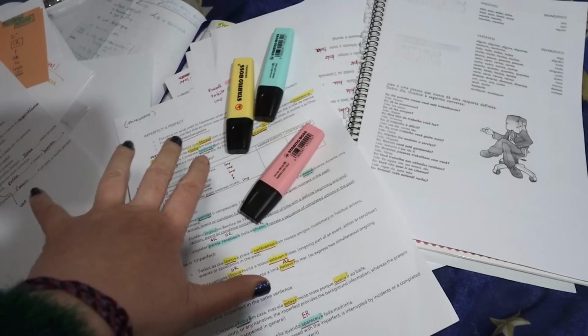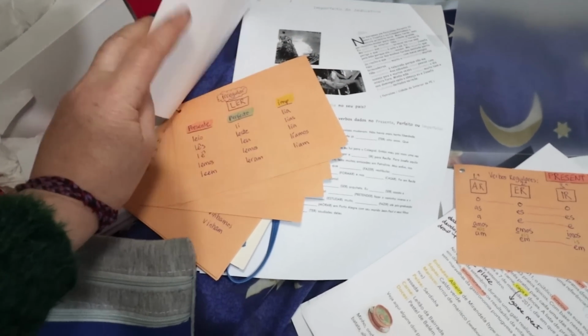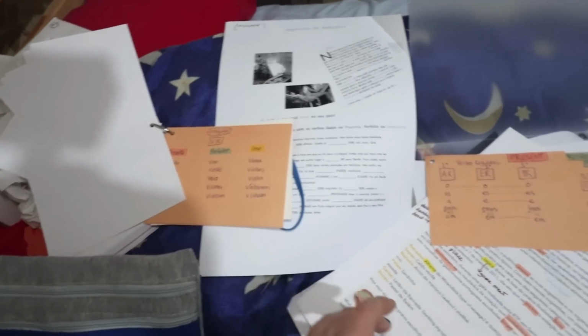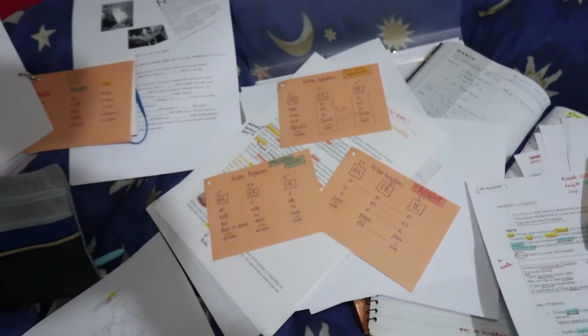Just for now, and I'm not doing any more than that. I'm just sticking to the 3 tenses. I've been writing out so many flashcards for all the, well, not all of the irregular ones, a few of the common irregular ones, because I'm trying not to overload myself, believe it or not. I've done flashcards for the regular ones, for the endings. Oh my goodness.